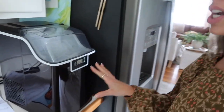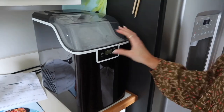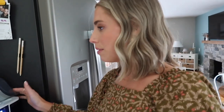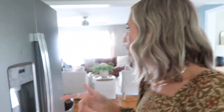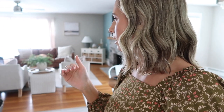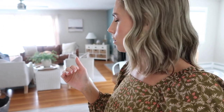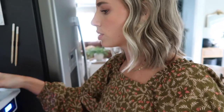Speaking of things I wanted to share, this ice machine is amazing. Actually, whoops, not on. There's a good example of the sound in case you're wondering what it sounds like. It's just a little bit of white noise. It doesn't run like that all the time though, right, Mom? No, it just blows once in a while. It dumps and then it takes a break and then starts up again. It's not crazy loud the whole time.